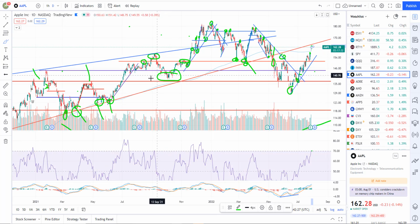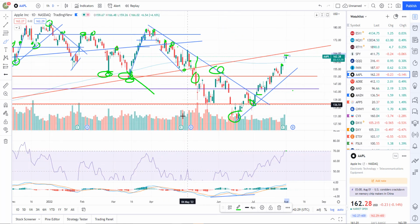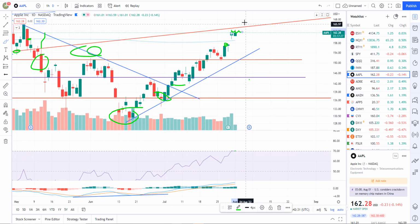We hit it many times. I've got them all circled. There's another tag of it there. We finally broke, and there's the back test. We're back testing that from below. So that should be big resistance there.